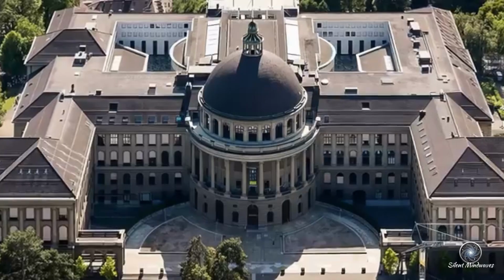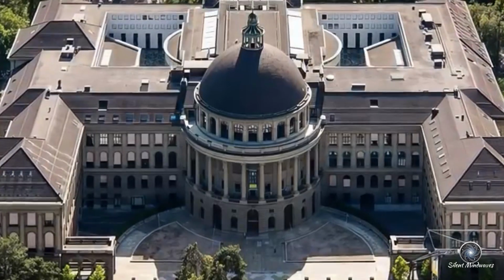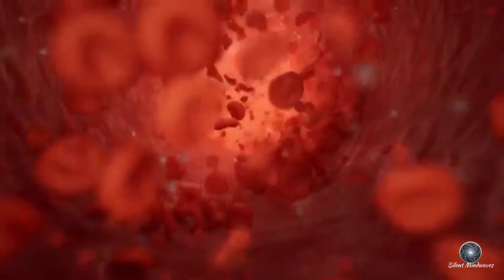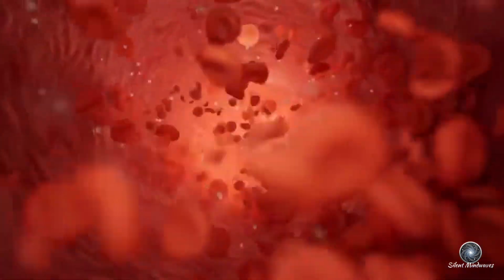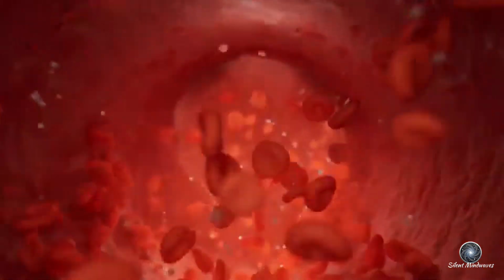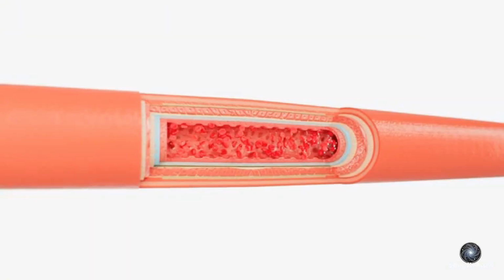In yet another example, a team from the Swiss Federal Institute of Technology, led by Professor Marcus Regli, used bioprinting to create artificial blood vessels. They combined endothelial cells derived from human cells with bioink, forming tube-like structures. These artificial vessels matured in the lab, eventually becoming functional blood vessels capable of handling blood flow and demonstrating the required flexibility and durability.